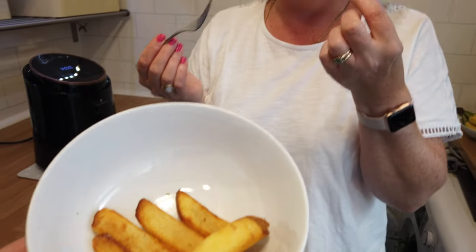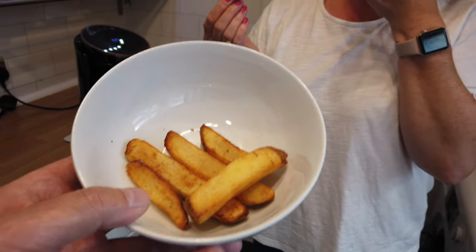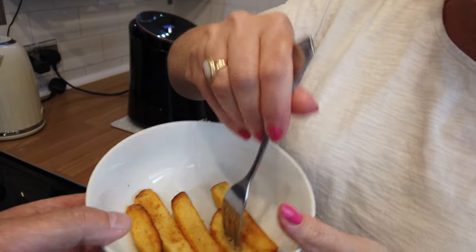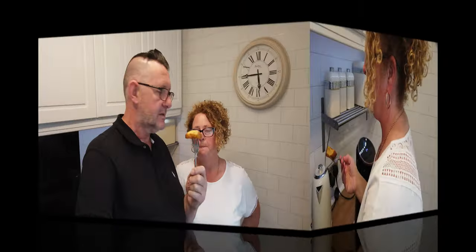I'm going to test them any minute now. Wow, hot. And if they're the best, then I'm going to wait, and I might have a chip butty with them. I would want a smaller one, just in case I need that for me butty. We're going to finish yours.